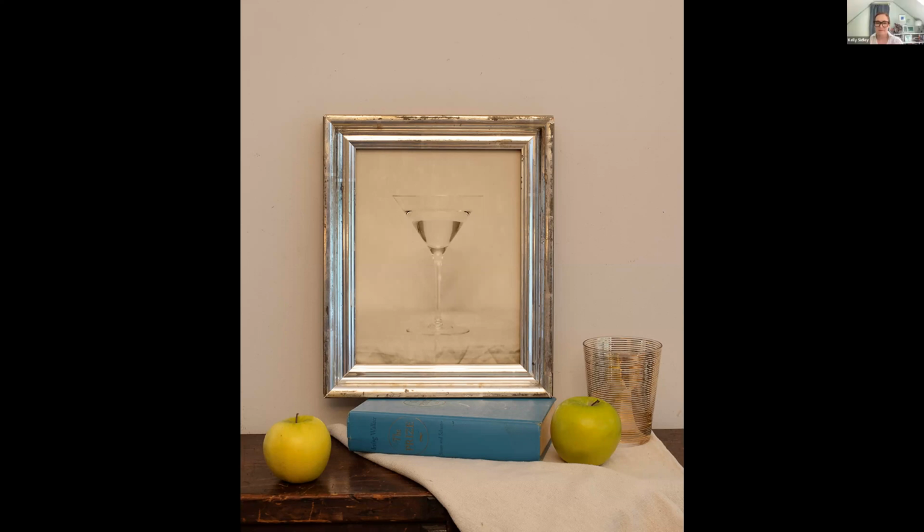And again, in a way, this too is very white on white. The image is a warm tone, pale image, and the silver just basically reflects light. So to me, I would also refer to this in the white on white category.